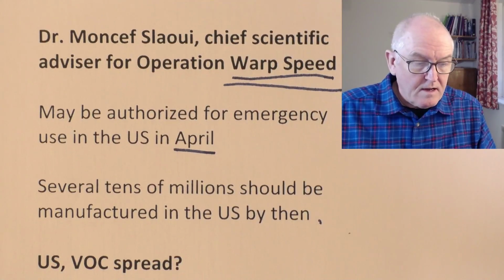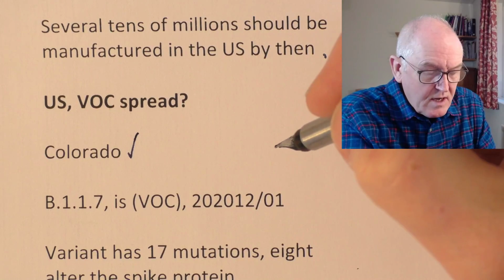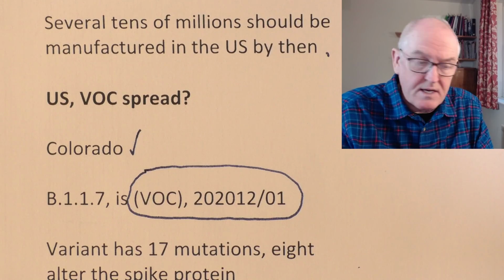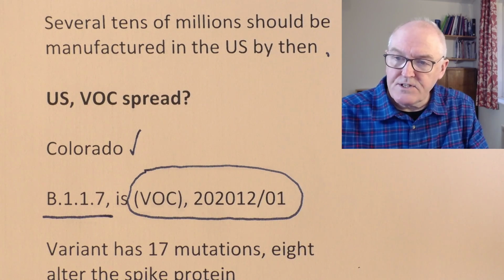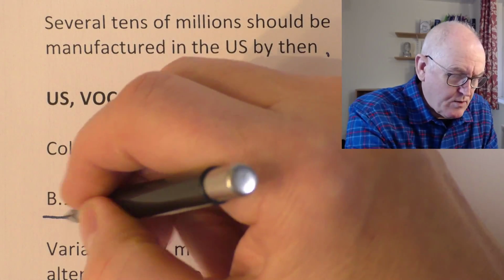Anyway, right, United States variant of concern, the spread. We know about the 2 cases in Colorado. So I read a paper in the UK and it said this is the official name, VOC 2020-01/01. That was the official name last week. This seems to be the official name now, B.1.1.7. So anyway, it's exactly the same thing. It's this variant that was first identified in Kent. And there's a tradition with viruses to name them by the place they were first identified, like Zika and Ebola and things like that. So anyway, we're not calling it the Kent mutation now, we're calling it B.1.1.7.